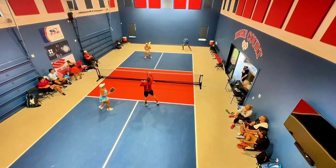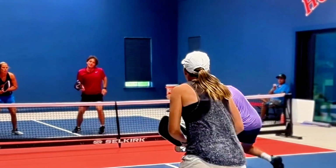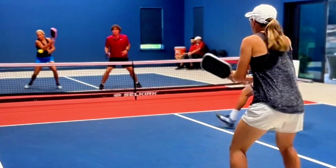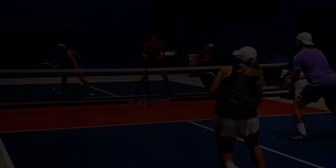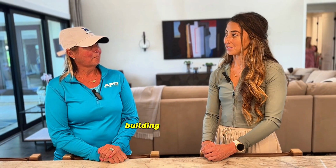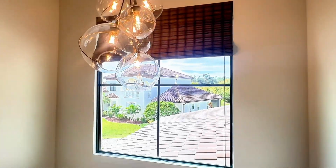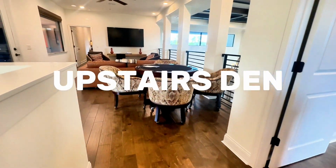Clearly, Marina and Ed spent a lot of time, energy, and research in order to pull this off, but it made me wonder if there's anything that they would do differently or anything that they regret in the build. So tell me, do you have any regrets building this court? I have one. But before we hear that, there's 2 other areas of this house that you absolutely need to see. The first being the upstairs den.